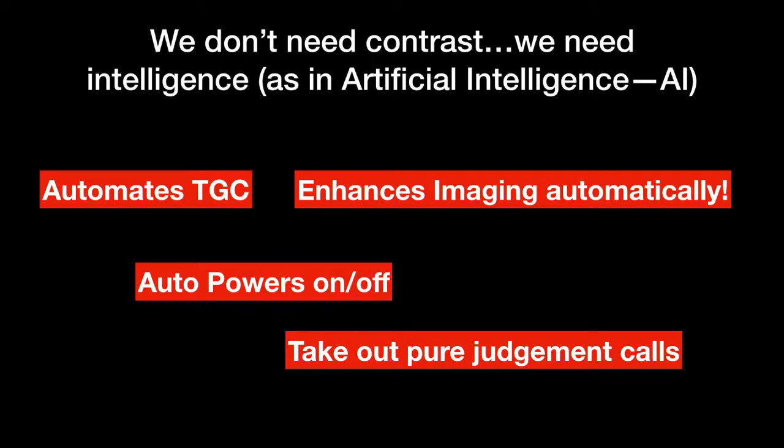Think about it. Right now, that AI stuff automates our gains. It enhances the imaging automatically. It'll turn the machine off if you leave it on. It takes out that judgment feature, which still exists with contrast, however cool it looks on screen.